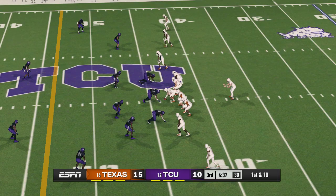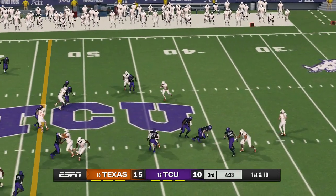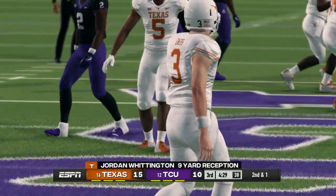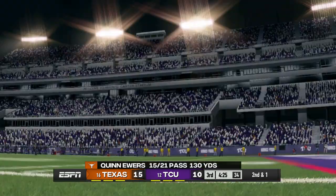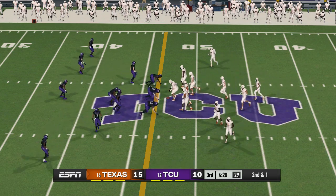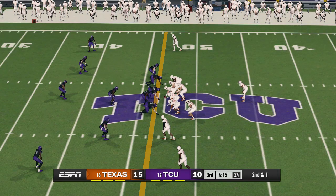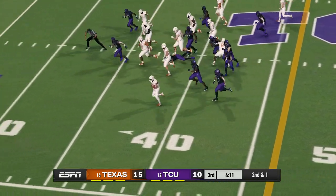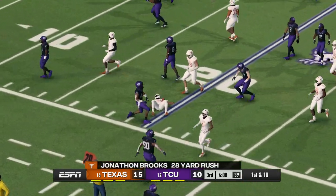They'll spread the field here. Let's see what the defense does with a five wide outlook. Wide receiver screen play, and he tackles him hard at the 47. Bradford brings him down at the 47-yard line. That brings up second and one. He's at the 30, and he's taken down at the 20.